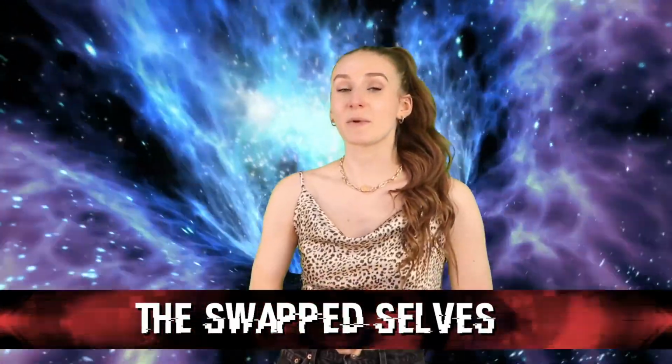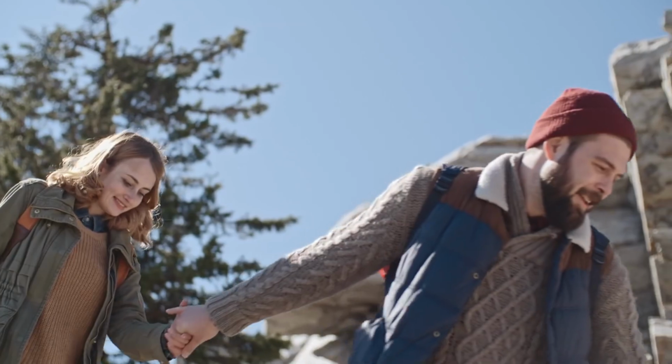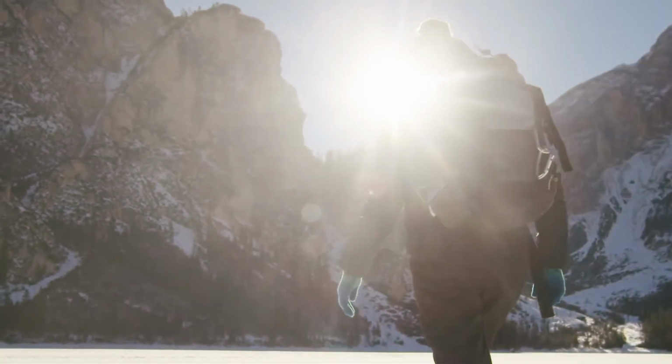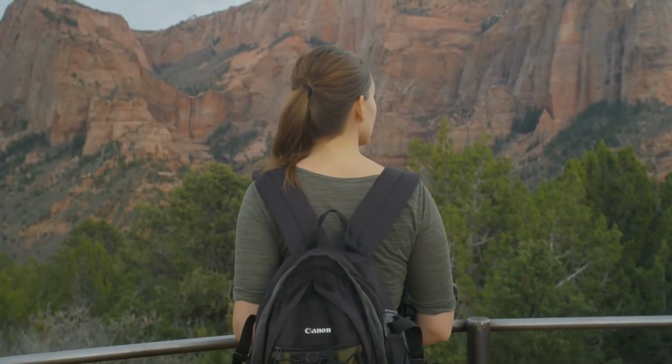In our 9th spot, we have the swapped selves. This story was posted on Reddit by the user SomeoneElse777. She believes that she swapped places with her parallel universe self. So, story goes that she was out for a hike one day with her boyfriend. They were nearing the end of the hike when her boyfriend decided to climb a big rock formation. But she was too tired, so she continued to walk down the path to meet him at the other end.